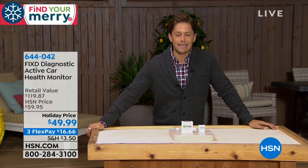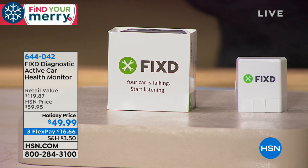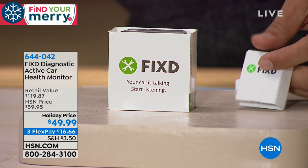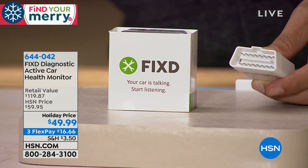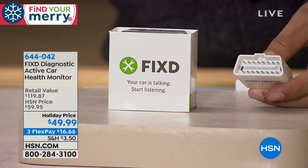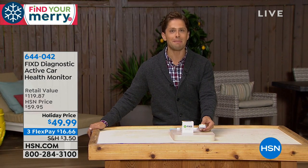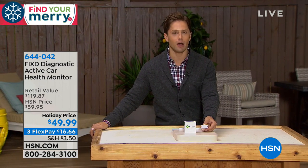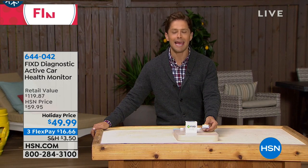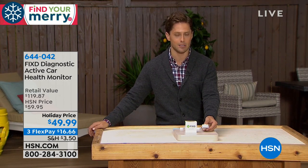And what it is, it's a car diagnostic tool. It's the same technology that the mechanics actually use. Every single car made in the last 20 years has this little hidden port called an OBD port. Whether it's an American car or a foreign car, whether it is an SUV, a pickup truck, a sedan, a convertible, it is mandated by law that every car made since 1996 has the OBD port inside of it. And it's what mechanics use to do diagnostics on your car.